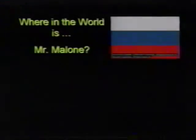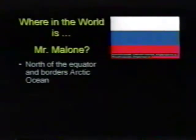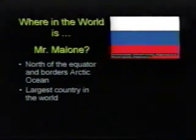Where in the world is Mr. Malone? Well, let's take a look. We've got some hints here for you. I think I'm going to show you a flag. Here's a flag, what their flag looks like. Then we have, it's north of the equator and borders the Arctic Ocean. It's the largest country in the world.